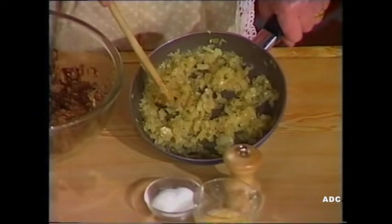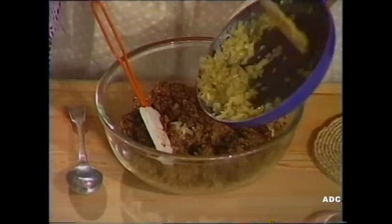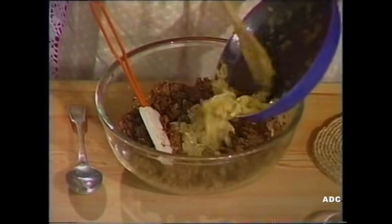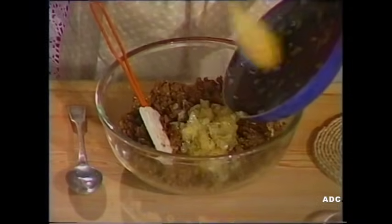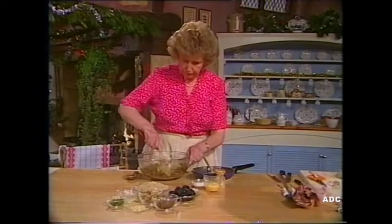it until the golden stage. You can see that there. So that goes in, whole onion chopped small and just cooked to the gold stage. Now mix that in again.